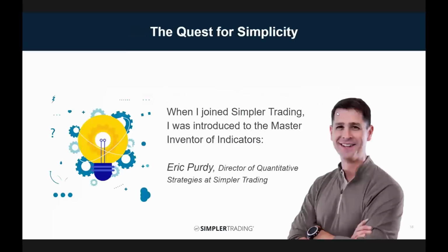And so when I joined Simpler Trading, I'd been trading for quite some time prior to that. And then when I came here to Simpler Trading and started working, I was introduced to the master inventor of indicators, Mr. Eric Purdy. Probably some of you guys know him. He is the director of quantitative strategies here at Simpler Trading.